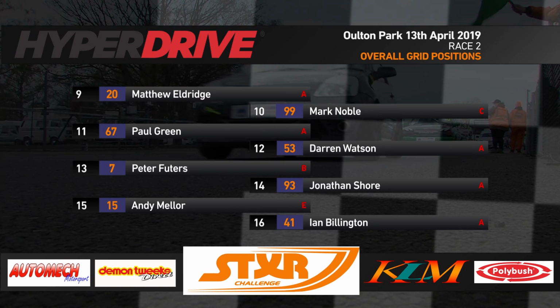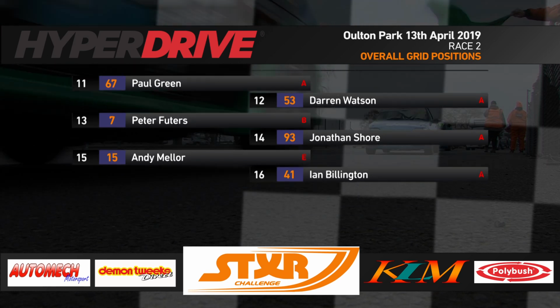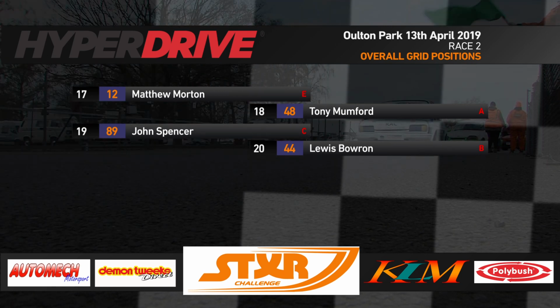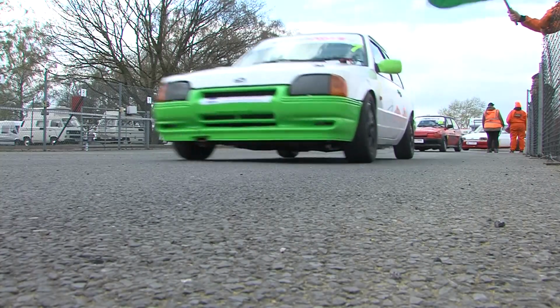Peter Footers comes next alongside Jonathan Shaw from Andy Mellor and Ian Billington, rounding out the top 16, and then Matthew Morton, Tony Mumford, John Spencer and Lewis Barron complete the top 20. It should be another action-packed 15 minutes on the Island circuit here at Oulton Park. Let's see who can come out on top on this occasion.